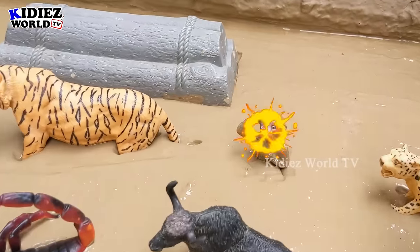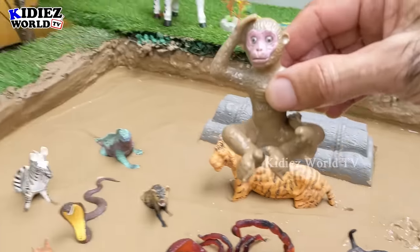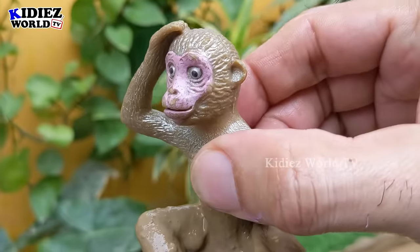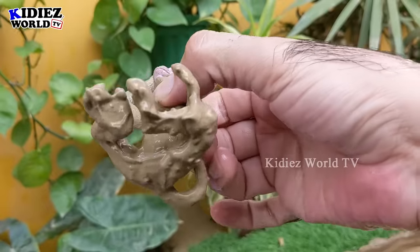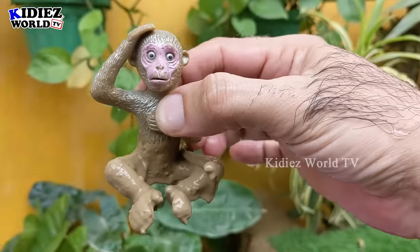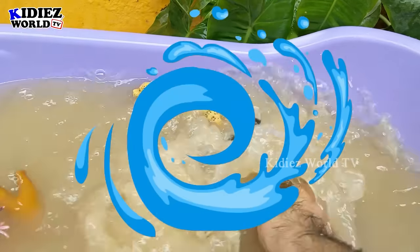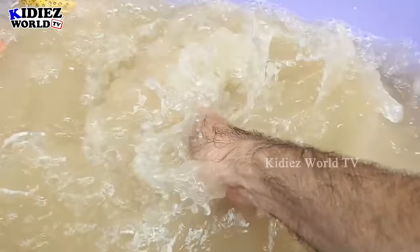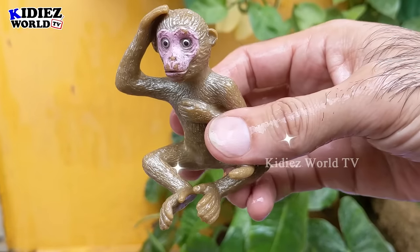In the next one, we have spotted a naughty monkey here. Just look at this monkey. That's a golden colored monkey. Although monkeys are brown or black, some monkeys are white as well, because there are lots of species of monkeys. So let's watch this funny and entertaining monkey. Here we go. Monkey.